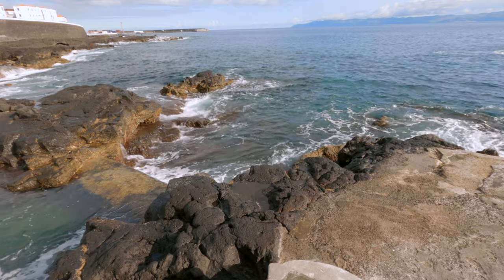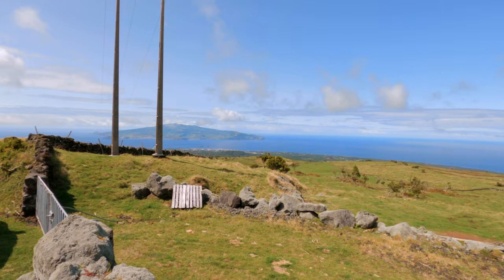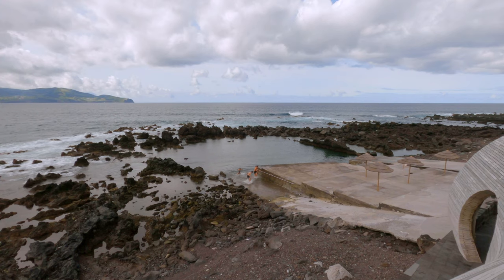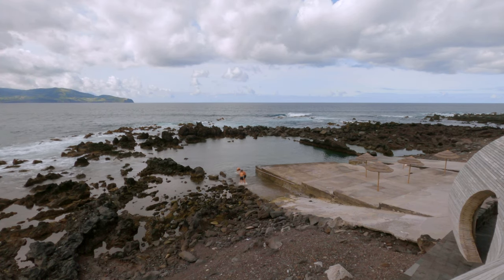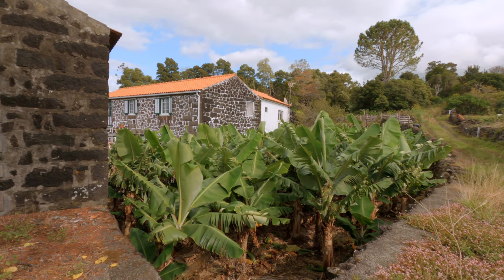Pico is the second largest island of the Azorean archipelago, with an area of approximately 430 square kilometers. Its landscape is a mixture of lava rock and exotic vegetation. It is also very scarcely populated, with a population of only 13,000 inhabitants.